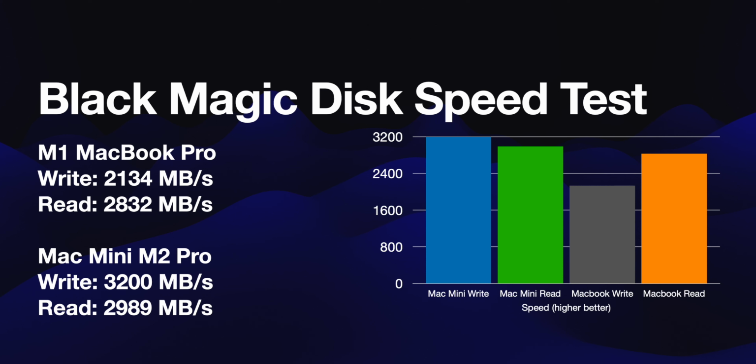Now, the Mac Mini M2 Pro is just a little bit faster. I am in the process of doing a speed test upstairs right now on my Mac Studio against this, and you'll see that the Mac Studio's drive just dominates this in speed. I think that's one of the big reasons it is faster in certain areas, because of the drive. So the Mac Mini M2 Pro is reading at 2989 megabytes per second, and write is 3200 megabytes per second.